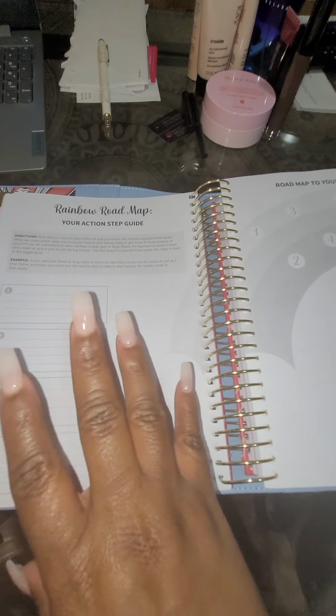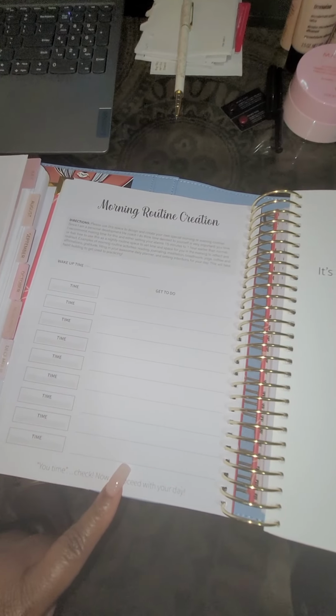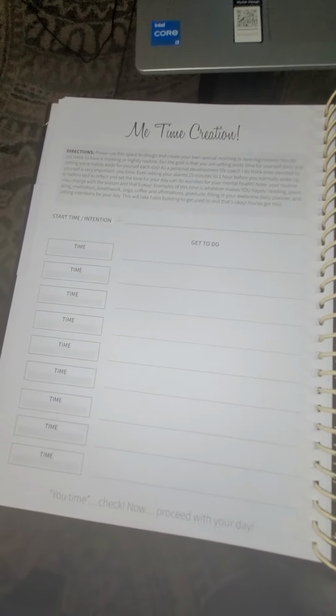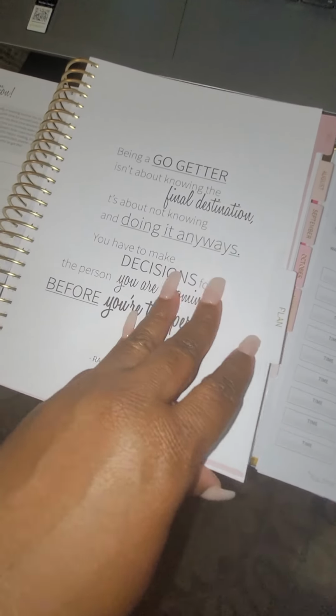So these are the same from the old to the new, and then it should be the Rainbow Road Map, and your Road Map Dreamline. So everything is the same. So that didn't change. So then the back of it should be my time. Okay, so this, I think the wording is different. So this says morning routine creation, and this one says me time creation. No big difference.